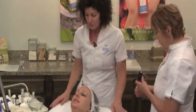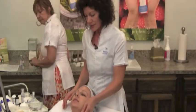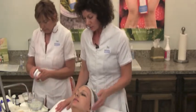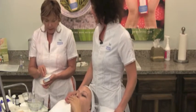So we always want to touch the skin and make sure there's no residue of cleanser. It's not sticky or tacky. It should be a nice, soft finish, nice and clean. It's beautiful. So we're going to go into our next step. This is an optional step if they feel they need it.